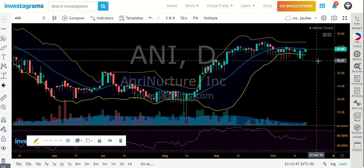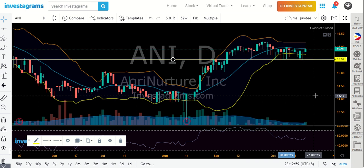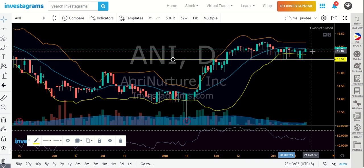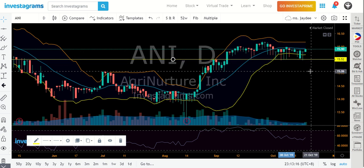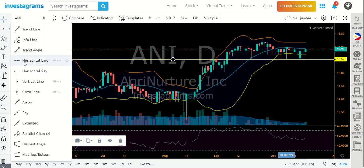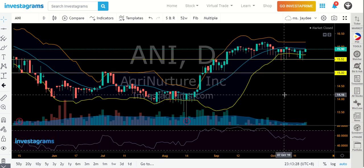Otherwise, where's the next support that I see? Could be this, 15.51. That could be a support. So if you want, you can just wait for it to reach the support and see if you will experience a bounce here. Then that's the time you can get in. If it breaks that price, then the next possible area of support would be 14.99 or 15 pesos area. Yeah, there you go. That could be the next support that I see.